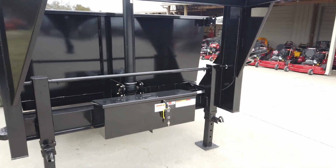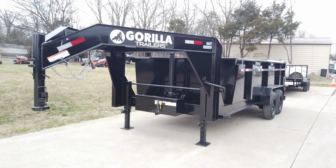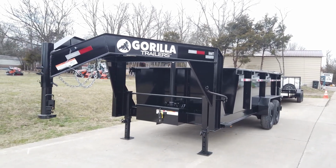Once again, this is going to be the 7 by 16 by 3 foot telescopic dump trailer with the gooseneck. If you're interested in this trailer, give us a call at 615-641-7720.